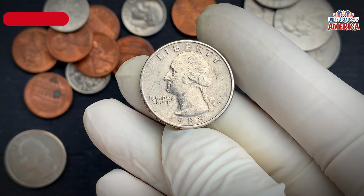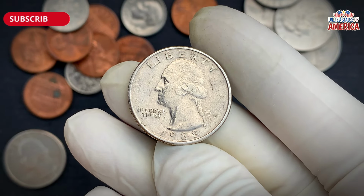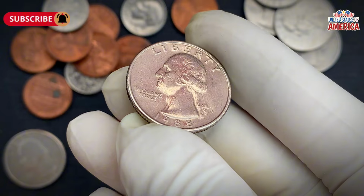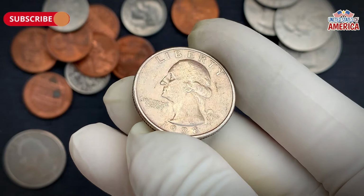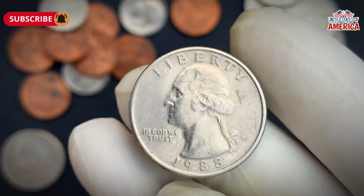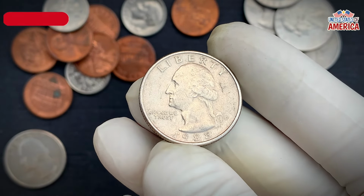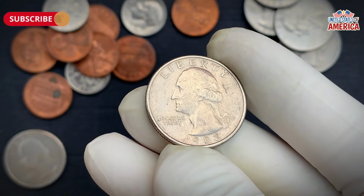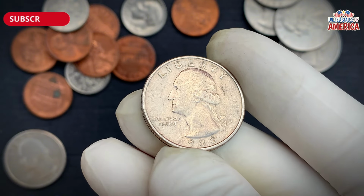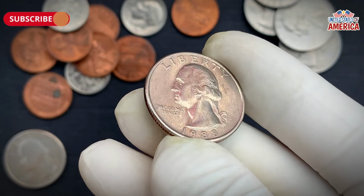But before I reveal the most valuable error to look for, let me show you exactly what makes the 1988 quarter unique. The coin features George Washington's familiar profile on the obverse, or front, side, while the reverse displays the iconic American eagle. But here's where it gets interesting: the particular composition of copper and nickel used in 1988 created conditions that made certain errors more likely to occur and more visible to the trained eye. Now, let's dive into the errors that could make you rich.